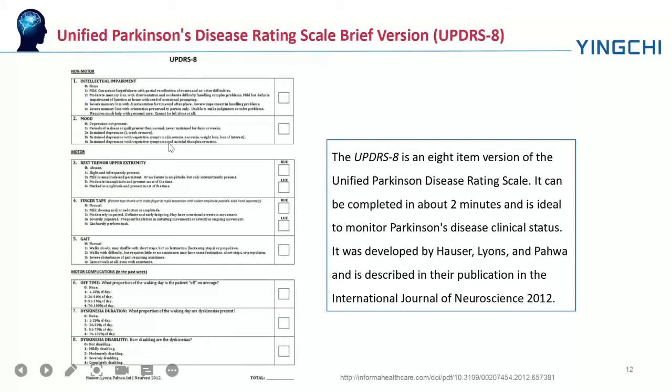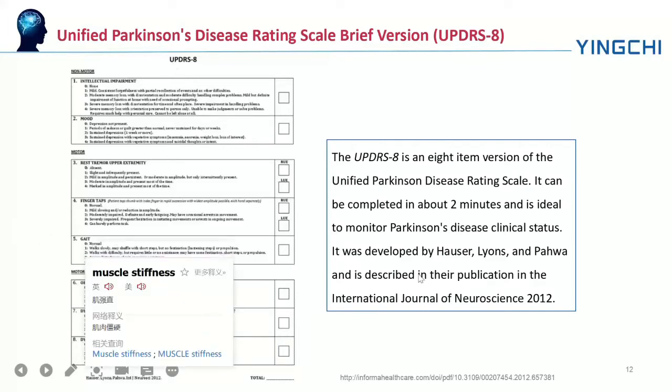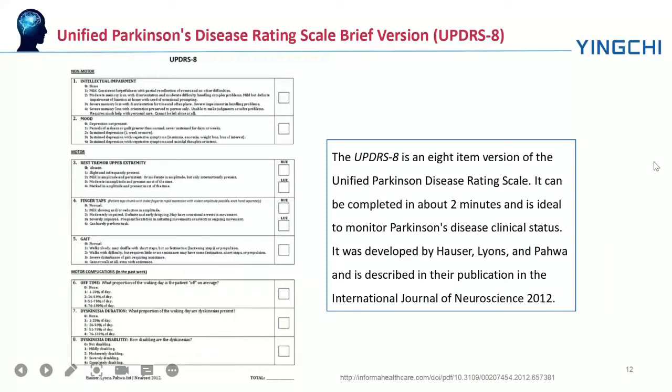So this is the 8-item version of the Unified Parkinson's Disease Rating Scale. It can be completed in about 2 minutes and is ideal to monitor Parkinson's disease clinical status. It was introduced in 2012.